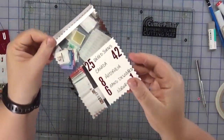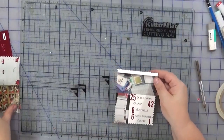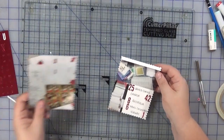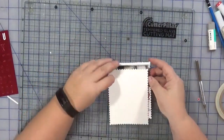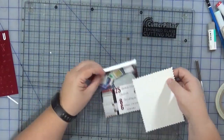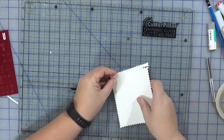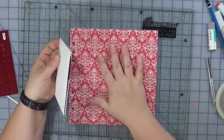So now you can see I've got this little hinge. I just want to make sure that this is put on correctly. See, that would have been backwards. This is the way we want it. Okay, so now we're going to attach that to this paper.